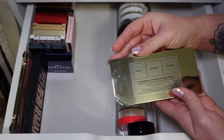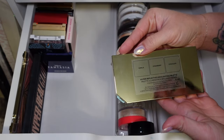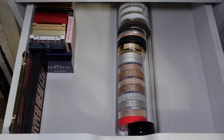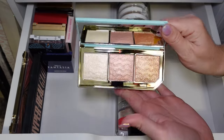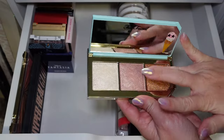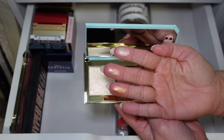Too Faced Hyper Reflective Highlighting Palette. This one, I want to say it smells like ice cream. It does. It smells so delicious. Look at those. You know I'm keeping this.